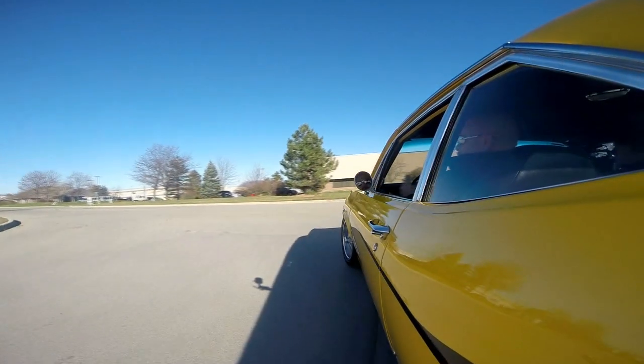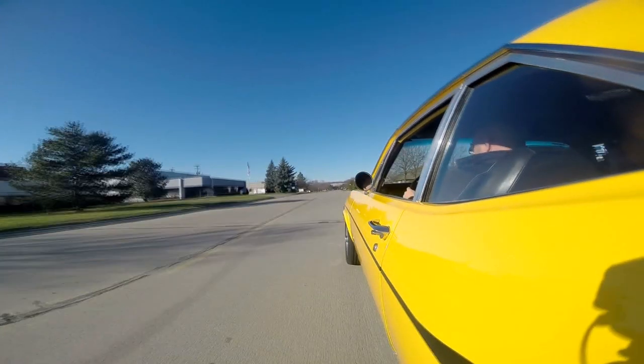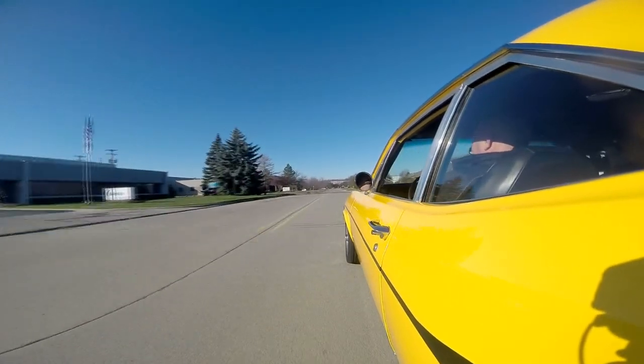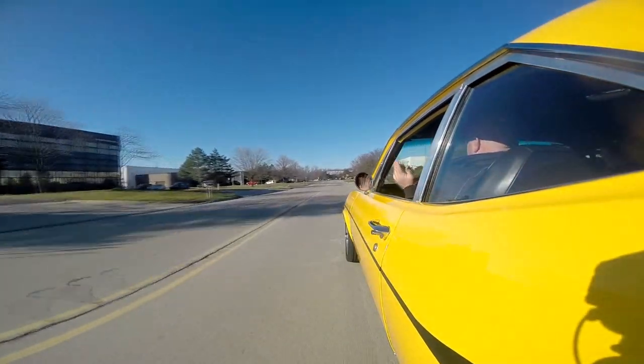Get around the corner here. We get to go through the gears again. Again, only about half throttle. This baby sets you right back in the seat, running like a top.